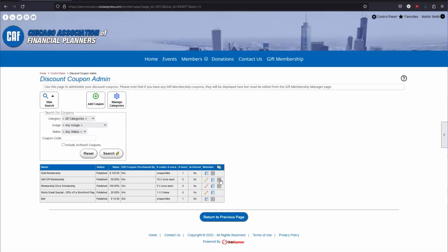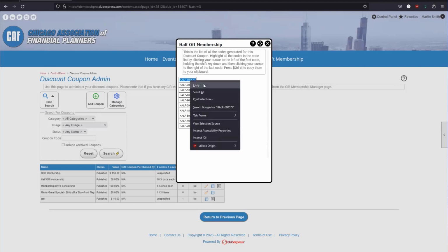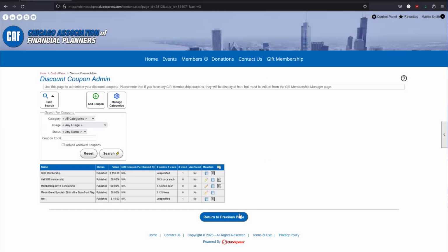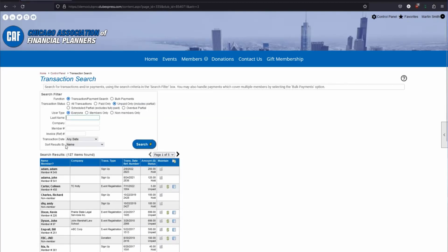So that's our discount coupon. Let's go ahead and take a look at a coupon in action. So let's grab one of these coupons. I'm just going to grab this 5077 here. I'm going to copy that code. And let's go take a look at a member transaction. I'm not going to go through the entire membership sign-up process. I have a few people in my transaction search over here that have already gone through the sign-up process.